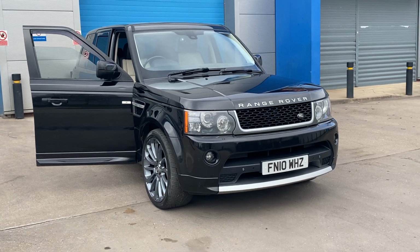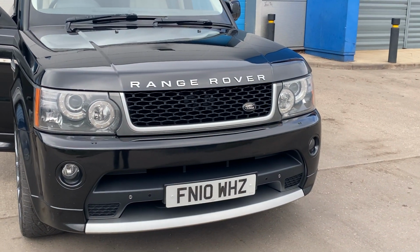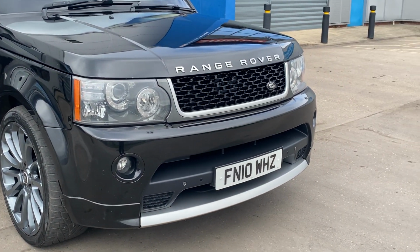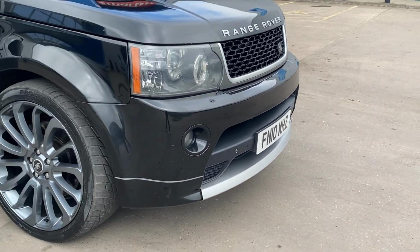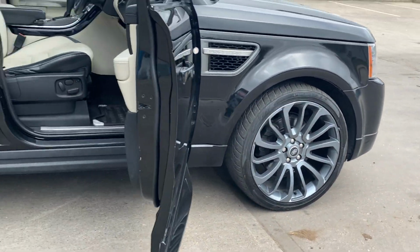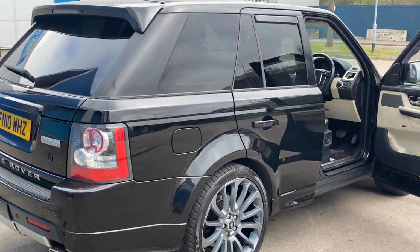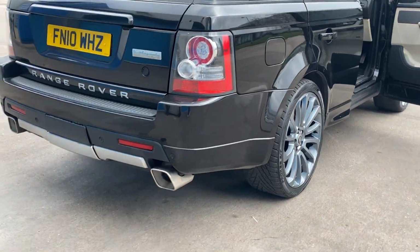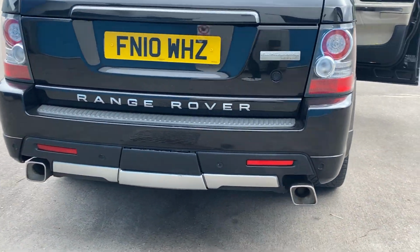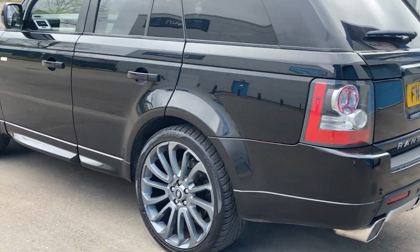We have just acquired this top of the range Range Rover Sport 3.6 TDV8 Autobiography. As you can see, it's got the added HST body styling kit on it as well. It's got the front cameras, park distance control, unmarked anthracite alloy wheels. It's in gleaming black metallic and it does look in absolutely fantastic condition. Rear privacy glass, HST rear bumper diffuser with a chrome twin exhaust pack. Absolutely gleaming.